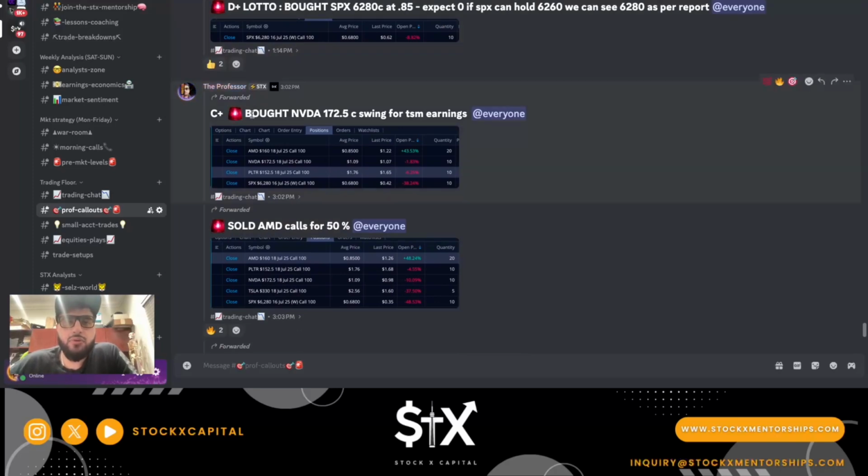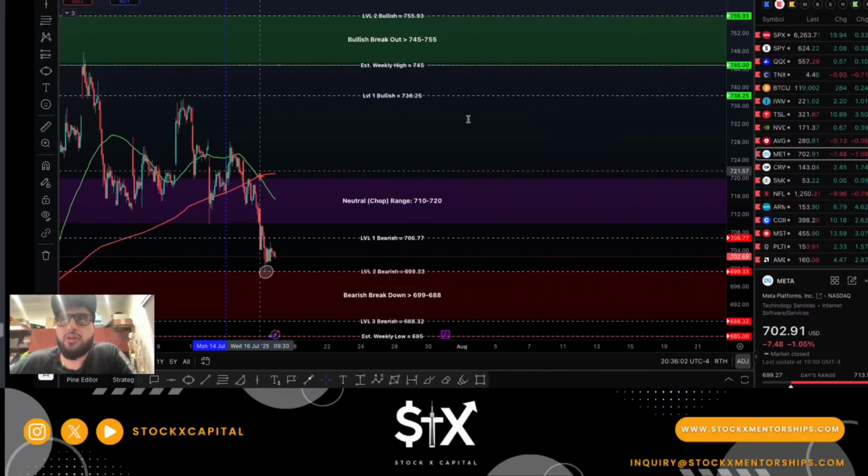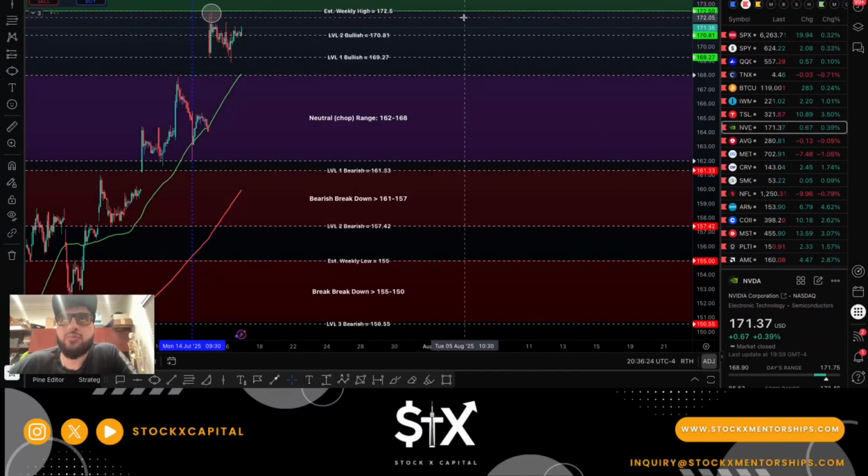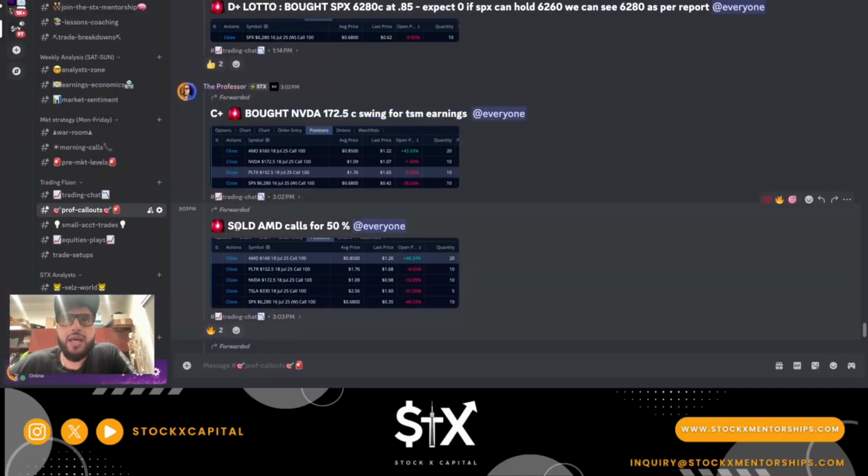Nvidia 172.5 calls we took because of Taiwan Semiconductor earnings, and it was also potentially on the way to my bullish breakout zone. We already talked about that earlier. We had AMD calls from yesterday, which was also our A+ setup. This thing was moving, but a reason why I sold that was because I wanted to buy other trades like ARM. So I didn't want to get too much of the same thing. But this thing later ripped.